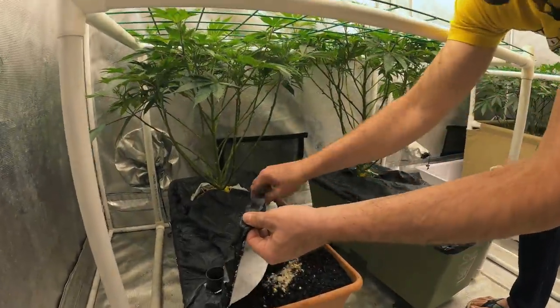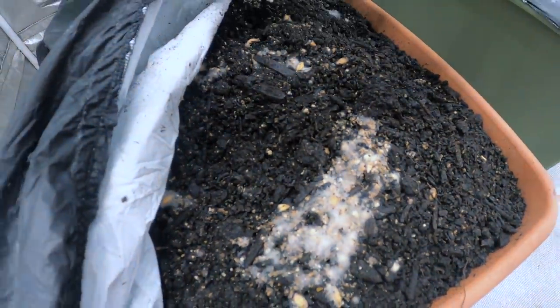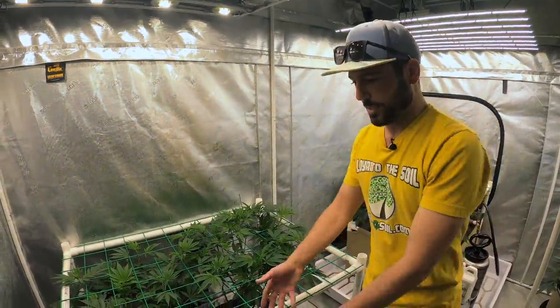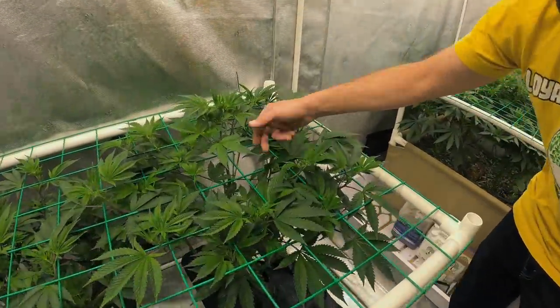They look a lot more similar now. Kashi's going crazy. You can see a couple mites in there. So don't let the mites in the soil scare you. Mites in the soil are beneficial, and that's great to see. Plants look good. I've been doing a little tucking and weaving, so this one was sticking up.